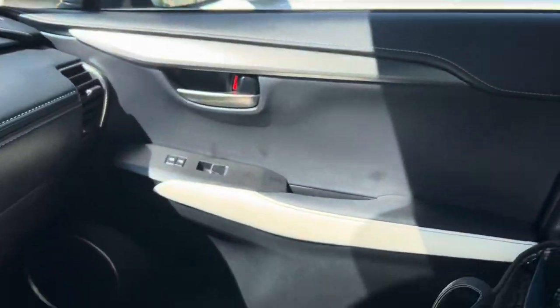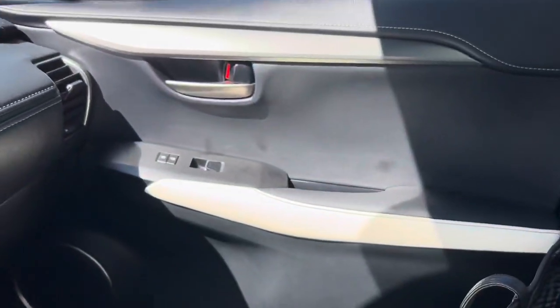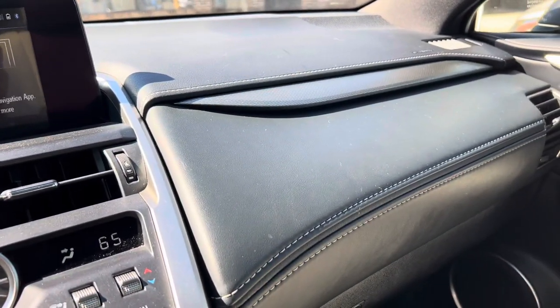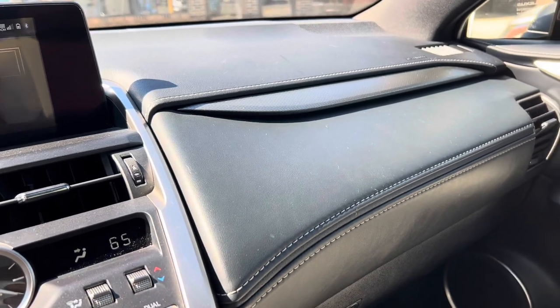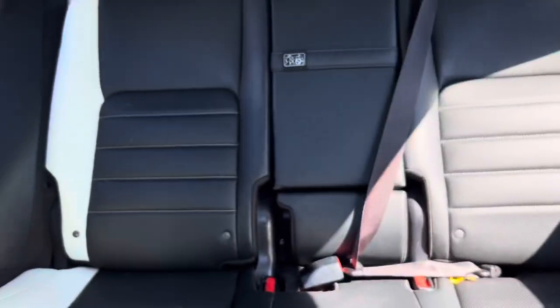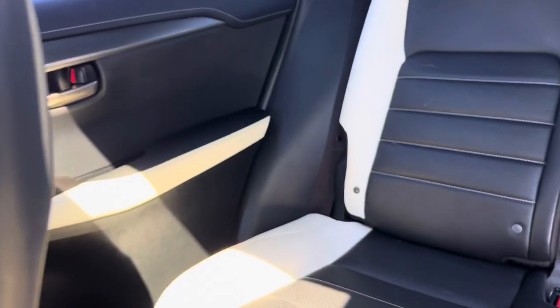Obviously the seats are white and black in the front. This is really nice leather. Lexus just makes really well-made cars. My dad only drives Lexus, and honestly I see why, because they're just really well-made. And then in the back it's the same, with the black and white trim and the contrast on the side there.